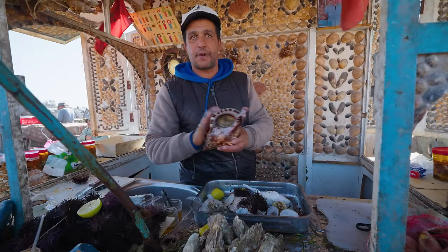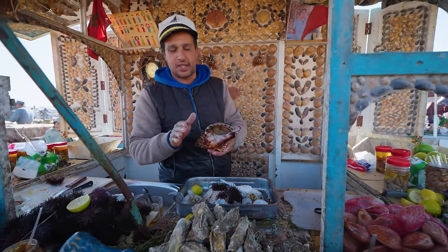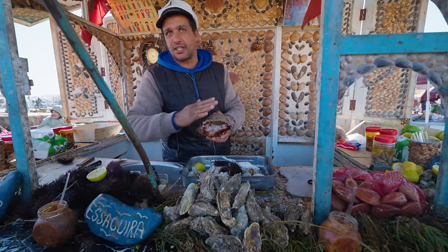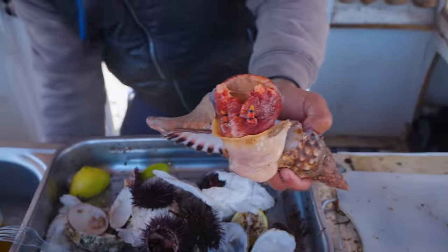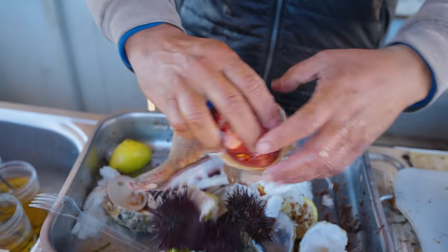Wow. I'm going to prepare it as sashimi. Oh, nice, okay. In a Japanese way. All right, great. So we are going to break the shell to get the meat, and we cut it in slices like sashimi. Steps outside, hammers the shell. So we have a big type of sea snail here, almost like a conch.